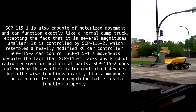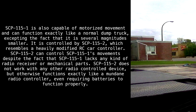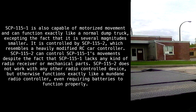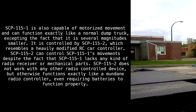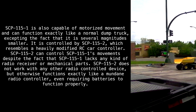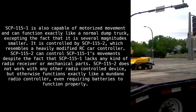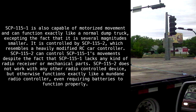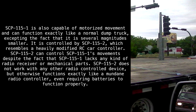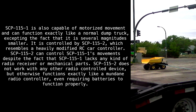SCP-115-1 is also capable of motorized movement and can function exactly like a normal dump truck, excepting the fact that it is several magnitudes smaller. It is controlled by SCP-115-2, which resembles a heavily modified RC car controller. SCP-115-2 can control SCP-115-1's movements, despite the fact that SCP-115-1 lacks any kind of radio receiver or mechanical parts.